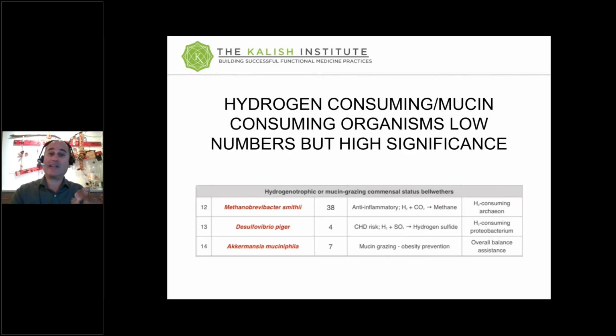So these don't exist in large numbers, but these three are called bellwethers because when you have a healthy microbiome, all three of these will be normal. Again, the original research that the lab did when they were setting up these tests in healthy individuals, all three of these bacteria were normal. So if you do nothing else when you look at this panel, look at M. smithii, D. piger, and Ackermannia. If they're normal, you got a solid and healthy microbiome on your hands. If any of these three are low or high, you got a problem, okay? Especially if they're low. It's primarily if they're low.